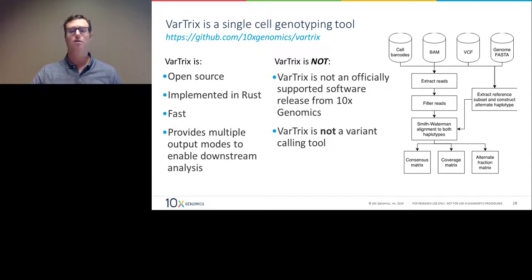So in this study, we used a tool that we developed at 10x Genomics called Vartrix. Vartrix is a single-cell genotyping tool. I'll explain the things that Vartrix is and the things that Vartrix is not. And on the right-hand side, you can see the workflow on how Vartrix works. Vartrix is open source. It's available on our GitHub page. It is completely free to download and use. It is implemented in Rust, so that makes it really fast and memory efficient. It provides multiple output modes to enable downstream analyses.